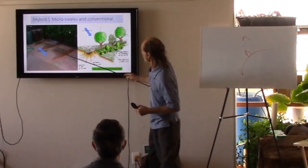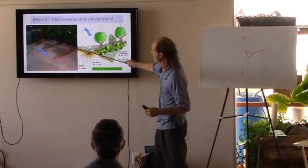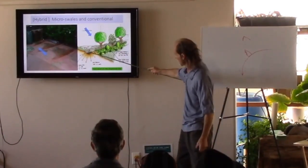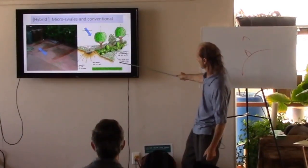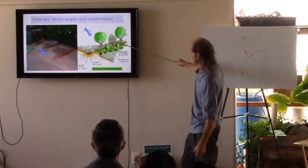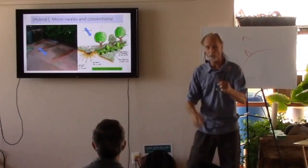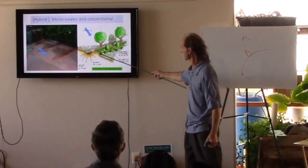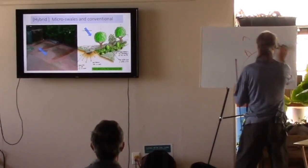So in these micro swales again, I put in a little berm right there. A berm is the raised bit. So you dig a little bit and you throw it on the other side with the downslope coming this way. So you're intercepting the water into a shallow trench, that ditch. Call it a ditch. Call it what it is. We're digging a ditch, and we're stacking the extra soil on the other side.